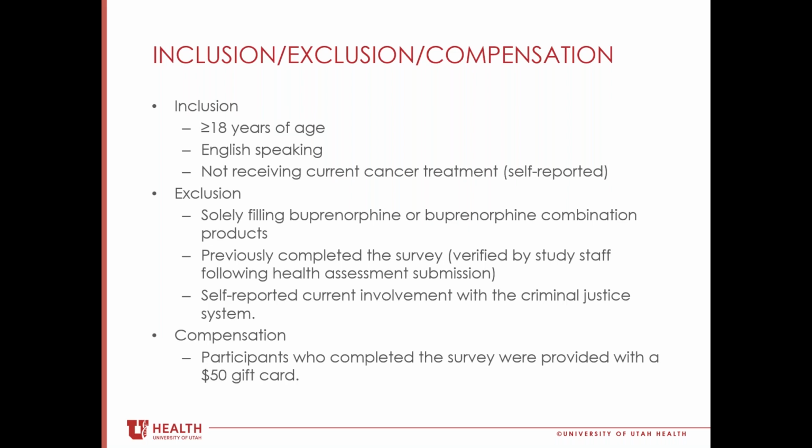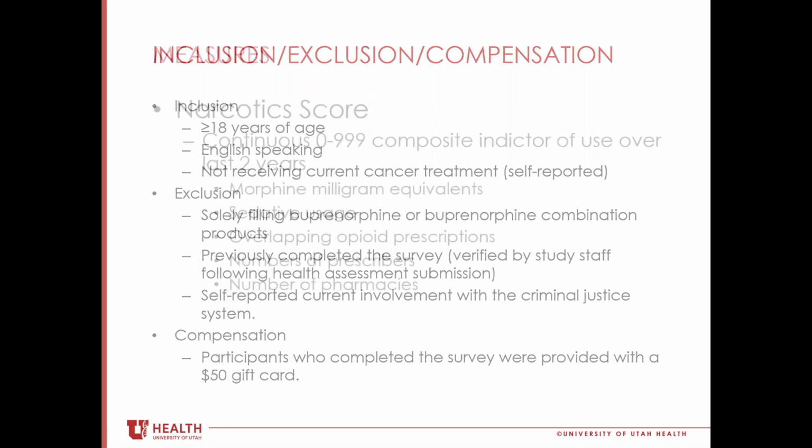People who were only filling buprenorphine products were not included. This is because buprenorphine is provided in some formulations for pain, some for OUD treatment, and sometimes it's not clear why the patient may be taking that. So those people were excluded. They could only complete the survey one time, and we verified that. The study staff and local area confirmed that. And if a patient acknowledged any impending criminal justice involvement, we didn't enroll them, because we may not have been able to contact them afterwards. Everybody who completed the survey got a $50 gift card.